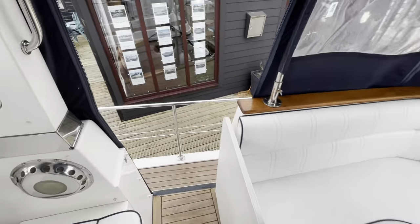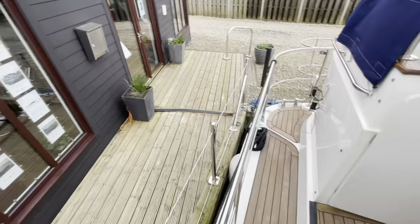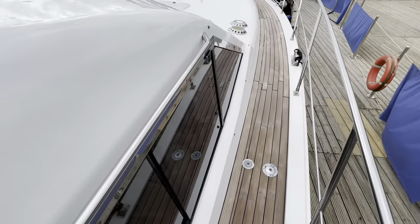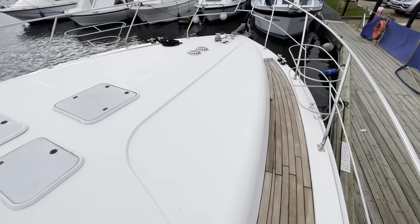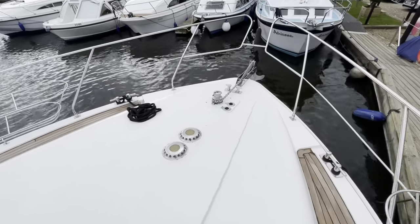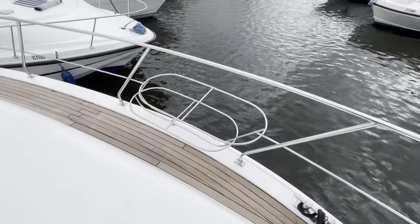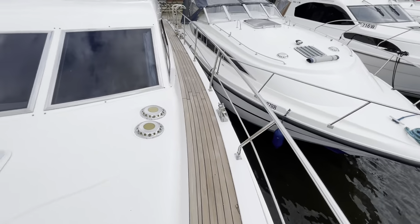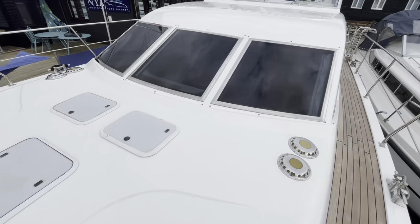So I'm just going to brave the wind and step out onto the side deck, give you a little tour of the decks. So we've got teak decks all the way around the exterior of the boat, and stainless screens, which is quite a nice feature. Big foredeck here. Windlass controls at the bow. And we've got some fender baskets, big fenders on this boat. There's two lots of fender baskets, another set on the opposite side of the boat there. Make the forward hatches.